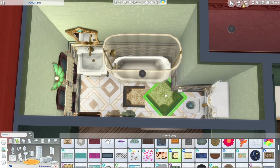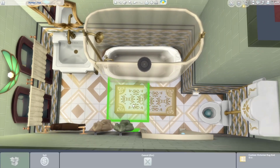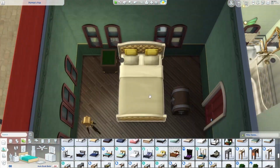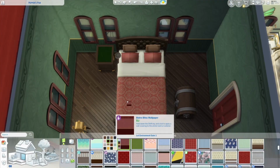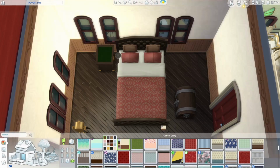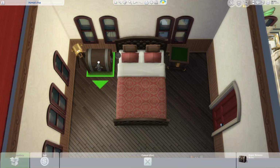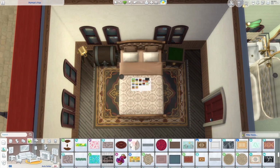And now we're moving into the bedroom, which for a while looks very serious and a lot less interesting than the rest of the apartment. I really wanted to use this bed from Discover University because it looks very antique, and I actually really like it. Some of these swatches are a bit strange, but maybe I just like that it has some more pillows and how the headboard looks so different.